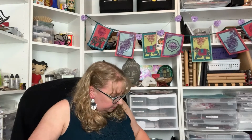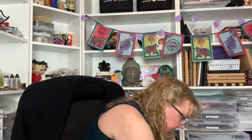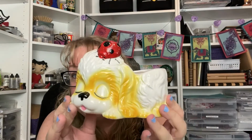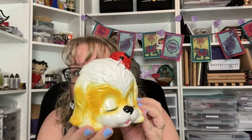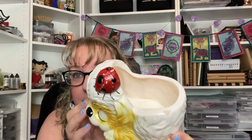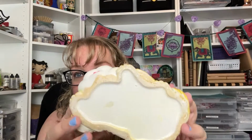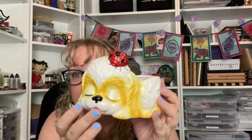So that is 4 sneak peek items. What else do I want to show you? Okay. I'm going to show you 2 more items. This little cutie will be available for your spring succulents. It's a little dog sleeping with the ladybug on top. He does have a little paint loss. It is an older piece. This probably said made in Japan. It's that very fine ceramic and there's no damage. So that will be available.